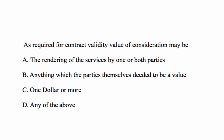I thought it was B, anything which the parties themselves deem to be of value. Okay. So it was $1 not consideration? It is. Okay. But it's only $1, not really of value. That's what I thought. Okay. So it's D, any of the above.